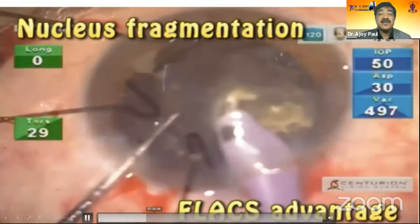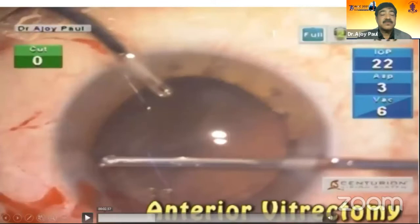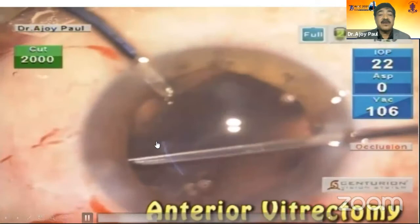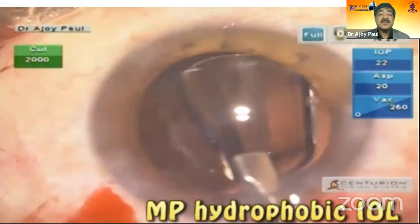Now, once I've done that, there is vitreous there. So I remove the vitreous by a little bit of vitrectomy. Once I've done that, I put the lens just like Dr. Siddhartha showed. In this case, I'm putting the lens in the back.